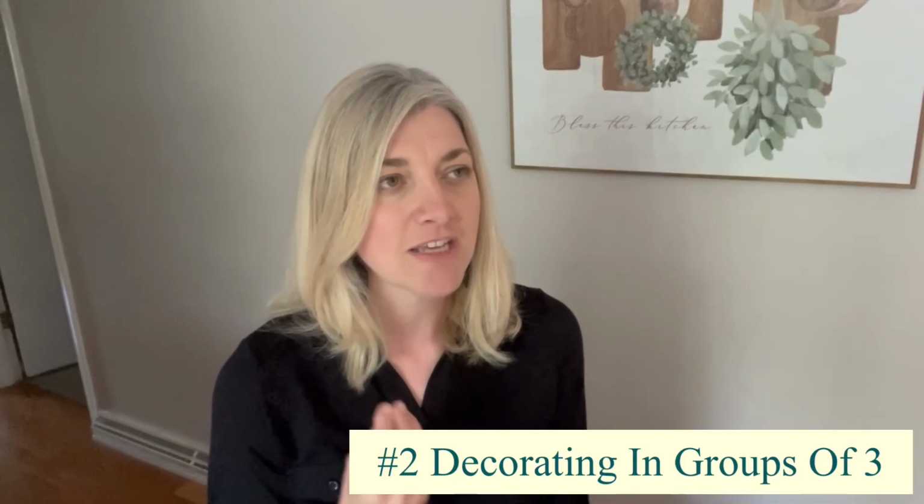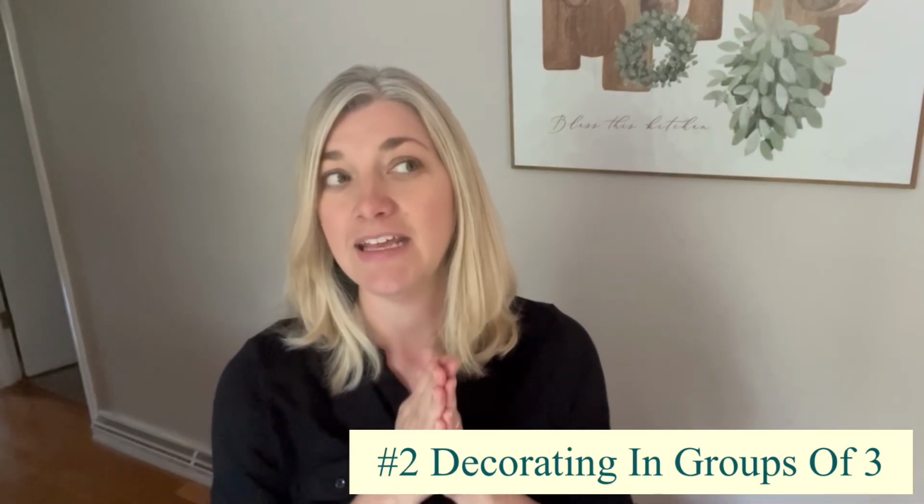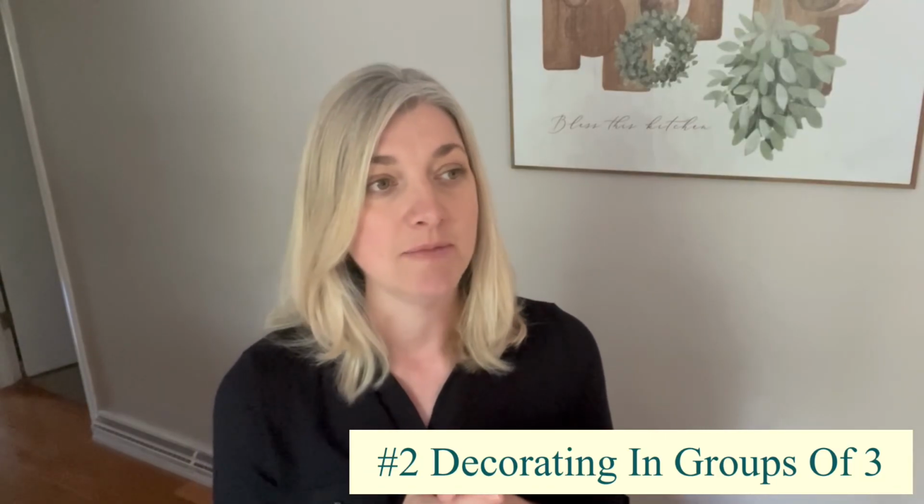Now, my number two tip is, it's just something about odd numbers that I really like when it comes to decorating. I like to decorate in at least groups of 3. Sometimes you can do groups of 5. I like to keep it where there's a little bit of a dimension there. And I think the odd numbers do well with that. So groups of 3, I'm going to show you some examples there again.